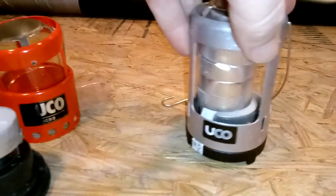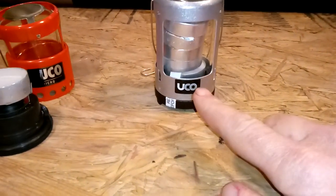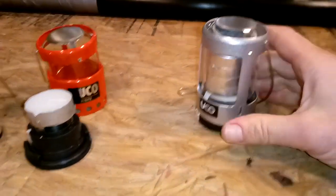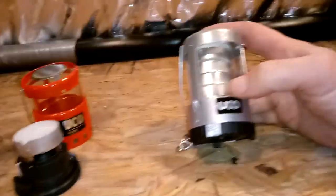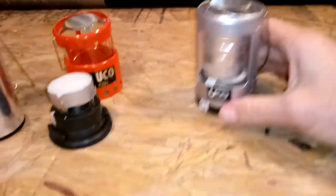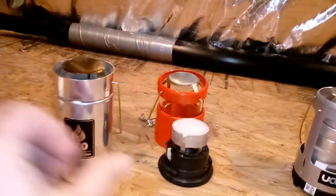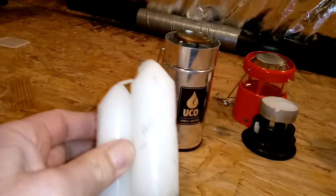Now the mini won't store one in the bottom because you're already at the bottom with your first one. But I like this one the best out of all of them, and the reason is you can stick, I think it's 6 that'll fit in here. 1, 2, 3, 4, 5. Yeah, 6. So 6 times 4. That's 24 hours of light in this little package. This one, you got 2. You got 8 hours of light. This one is 9 on these big candles.